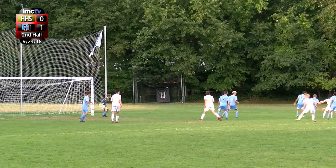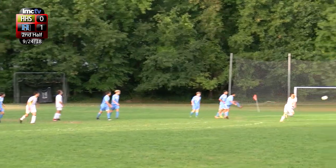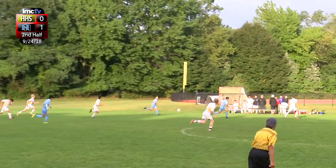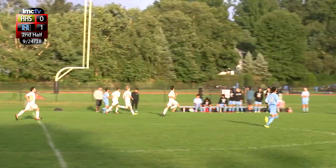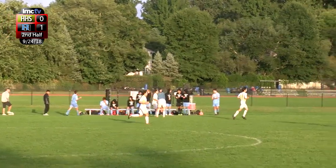As Marcus Hurt takes it to the center, and this one is controlled and kicked away by Rhinebeck, and it's Goldberg on the left side. This one is kicked out of bounds.